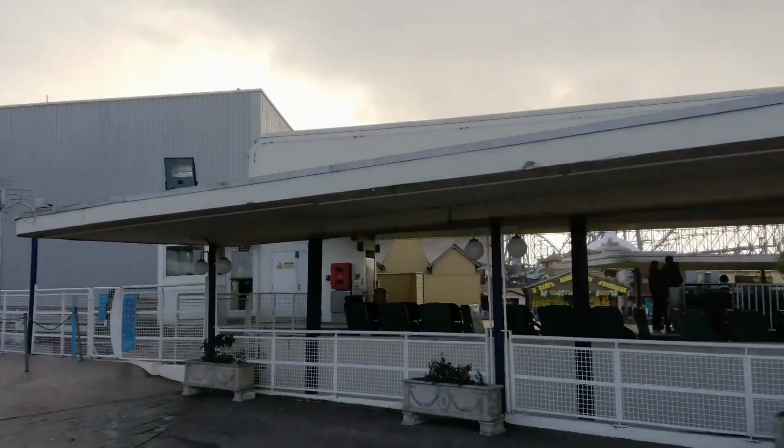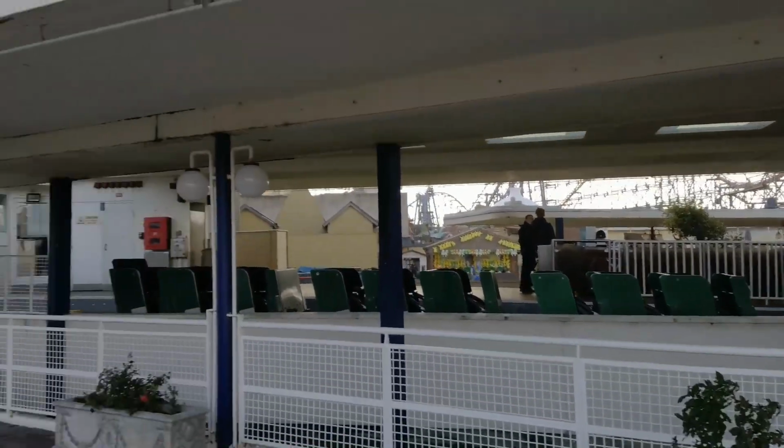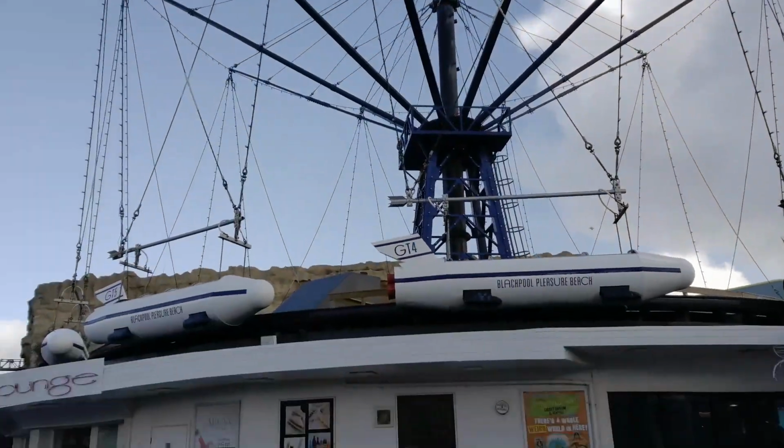So we've just had a ride on the Dipper. Still a fantastic iconic ride. The flying machines aren't working today, unfortunately. Oldest ride.